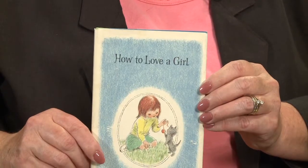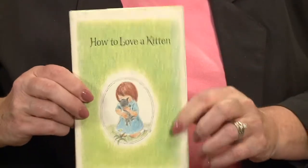Well, when I was a child, I had a book. It was a two-sided storybook. So on the one side was How to Love a Girl, on the other side was How to Love a Kitten. And the two-sided thing inspired me to where I thought, well, I need to do this story from two perspectives. So the missing flower tops is the lady whose flowers go missing, and the midnight snack is the bunny who goes for a snack and almost becomes one.